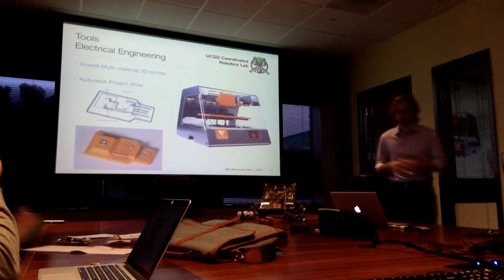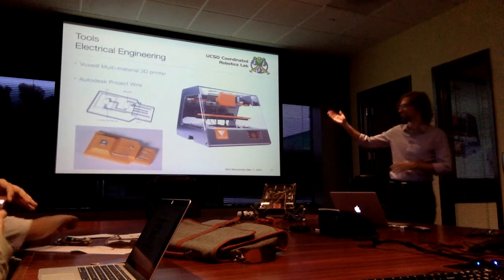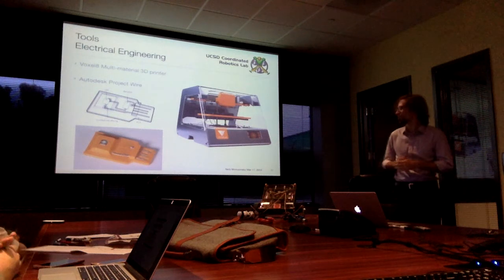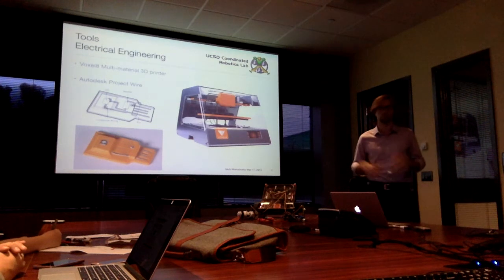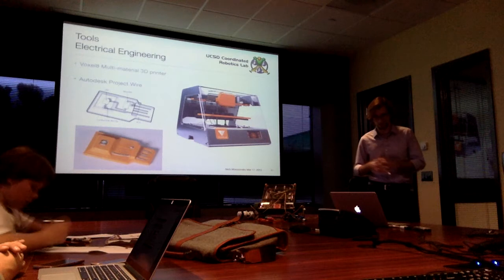And so this is still a very early stage. They had just a dead simple example: if you plug in a USB stick, it turns on an LED. They also had an example where you print a quadcopter and it automatically lays the traces to connect the motors to the circuit board. But this is still very basic.